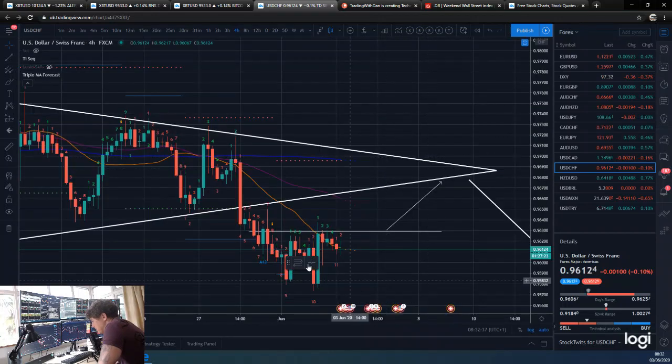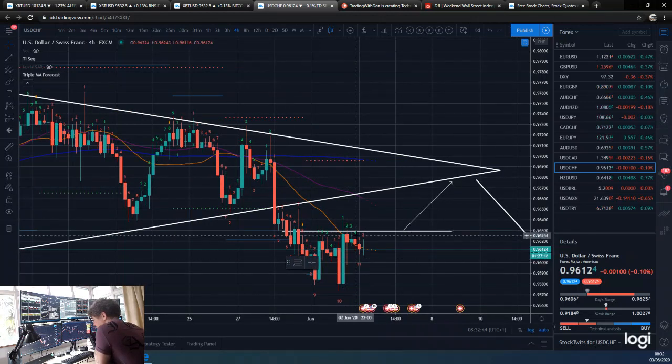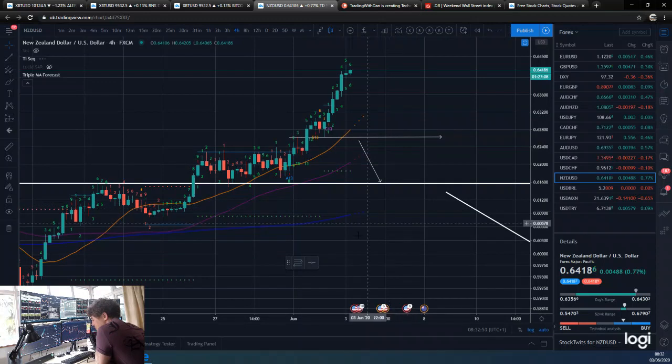It's obviously based off a 4-hour 9 here. So this isn't looking like it wants to keep going down now. This is looking like it's either going to go back up or it's going to retest and then come back down. So watch the retest. They're always important.